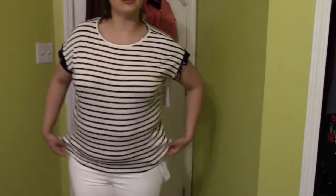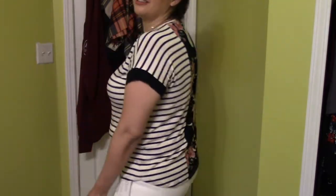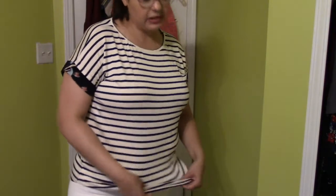Alright, so here's the stripes shirt. I think it's okay. I don't really understand the back and why it's the way it is, but I think it's a cute shirt, and it's a nice material. It's a nice soft material, although it's the type of material I feel like after a wash or two, it's going to start pilling, or pill under the arms where you rub a lot.